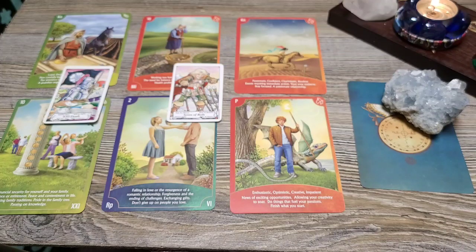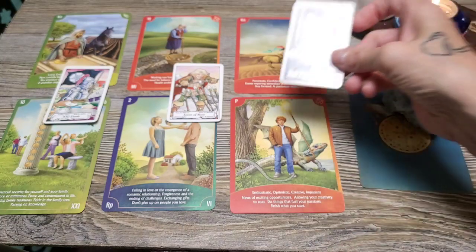and it is you sticking to it and not letting others come in or not being swayed by others' thoughts or ideas or feelings or emotions, but sticking, eye on the prize. You see the goal and you're moving toward it. All right. And we have the Knight and the Page, and then we have the Four of Swords.